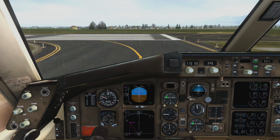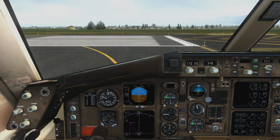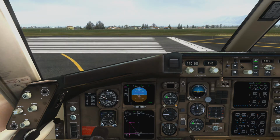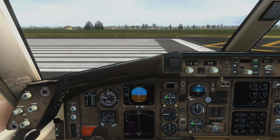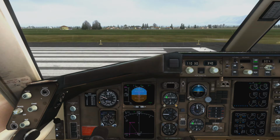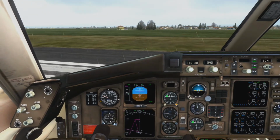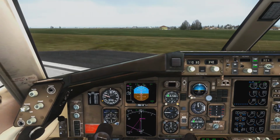Give her a little more thrust here. I've noticed that the past couple flights, it's been really tough getting her going. I thought last time it was because it was so heavy, but we're not all that heavy this time. Well, we're at our max, 72,000 on the cargo, but not really near our max in fuel though.